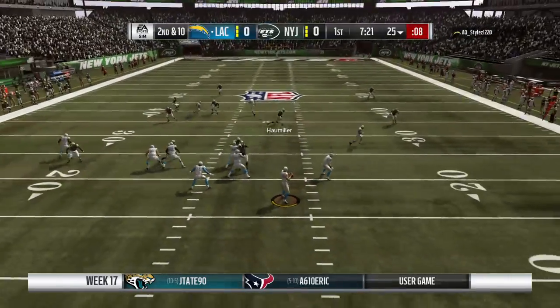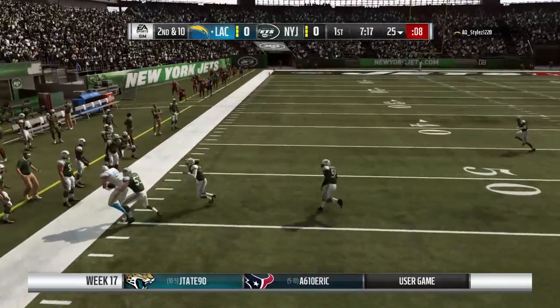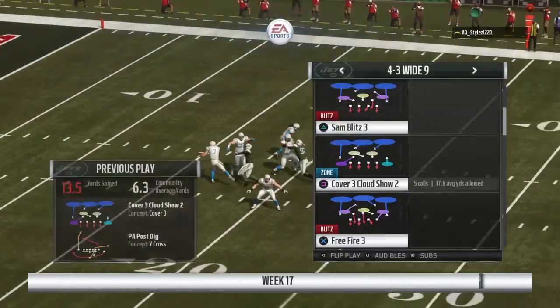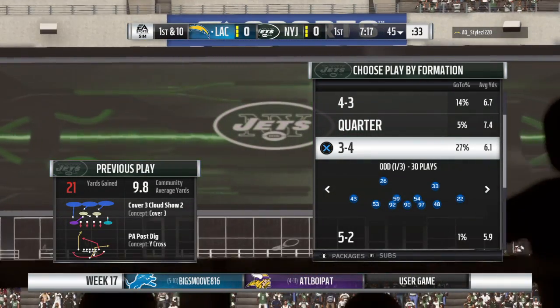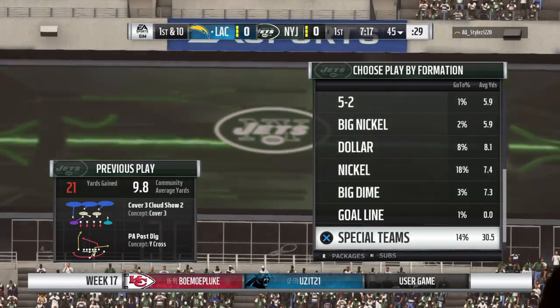Back to throw now on 2nd and 10. Hunter Henry brings it in. And a nice gain of 21 yards. Such a valuable commodity to have a tight end who can run and get open. How about what he just did there? Worked his way from right to left across the field and found his way free.